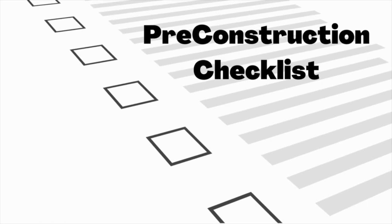So we're going to do a step-by-step walkthrough of my pre-construction process as a contractor. Create almost like a checklist. So before you get going, you're going to have as many things lined up as possible so that you can just work and get everything done and take your time and be as confident as possible that all the details around it are taken care of.